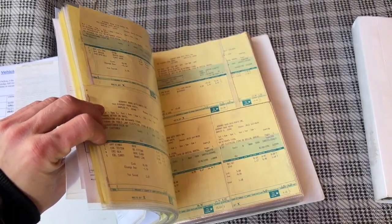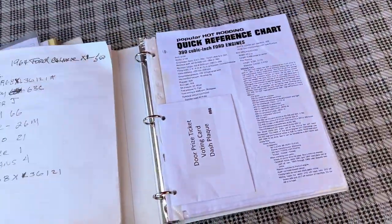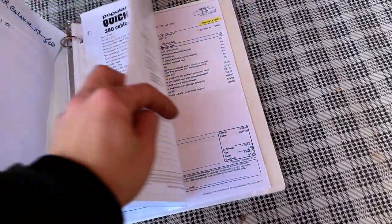Here's the binders that I was talking about. All receipts for the car. Those are all older receipts for it. And then this one is from the most recent owner of 6 years. This is not a whole lot of receipts, but stuff that he did to it. There's a $2,000 bill right there. I think that's the same bill, actually.